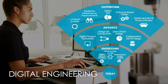For example, if enabling a digital twin is an objective, the digital engineering journey will help you map out which outcomes are needed to be in place to accomplish that objective. For digital twin, this could mean you need to have a digital product definition, digital product traceability, and design for connectivity with collaborative AR/VR design, and then you can accomplish digital twin. PTC has developed a methodology customers can use to help define what objectives are needed to achieve their goals and a process for implementing the digital engineering journey to get there.